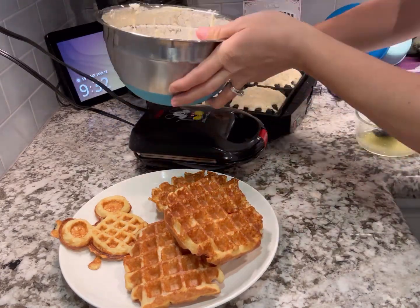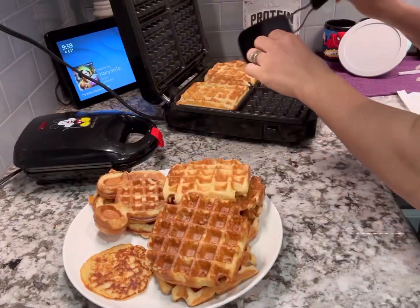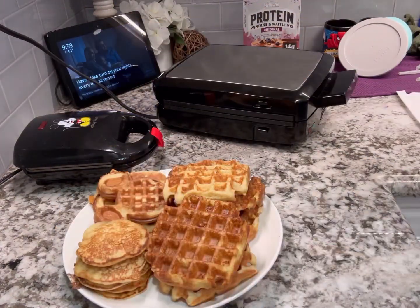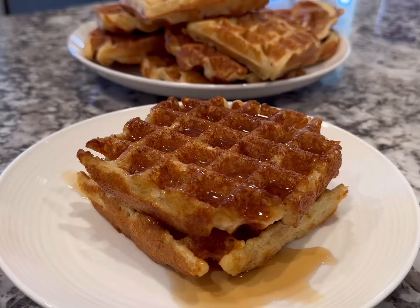And my daughter smelled them and was like, ooh, pancakes. And I was like, oh honey, it's waffles. But she likes pancakes better, so I decided to go ahead and just make a few pancakes with the mix too. That's what it's designed for anyway. But it turns out great, pancakes, waffles, however you like.